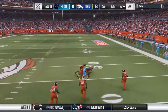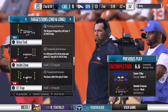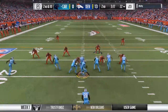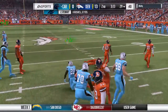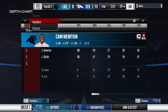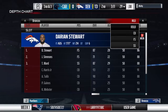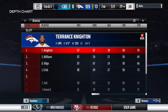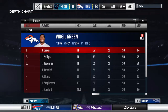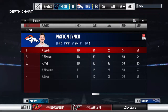Here's Newton. He couldn't quite hold it. Got hit. Ball pops out. Incomplete. Newton turns and hands to Stewart. And he's able to plow forward up to about the 29, just shy. The 30.